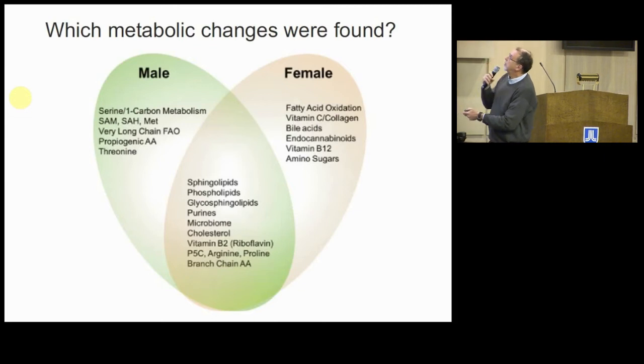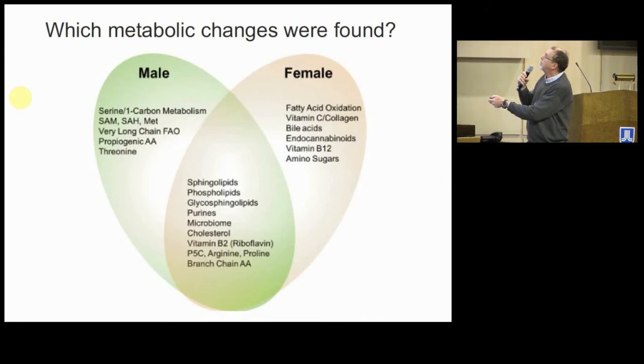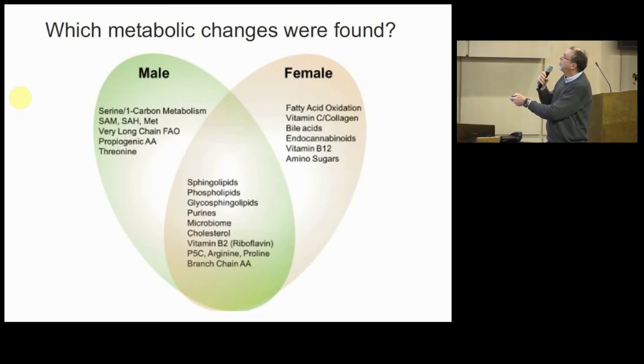So here you see that some changes are common between males and females, and some are unique to males and females. And I want to mention the endocannabinoids, which actually are fatty acid derivatives, arachidonic acid bound to glycerol, which can influence things like pain threshold, which may be relevant, for example, in fibromyalgia. But that remains, of course, to investigate.